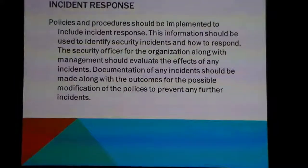Policies and procedures should be implemented for incident response. This information should be used to identify security incidents and how to respond. The security officer for the organization, along with management, should evaluate the effects of any incidents. Documentation of any incidents should be made along with the outcomes and possible modifications of the policies for any further incidents. So who knows what you do if HIPAA is breached?